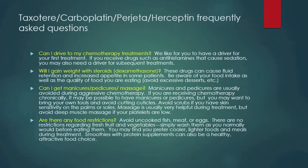Let's review some commonly asked questions regarding TCH-Perjeta and Herceptin. Can I drive to my chemotherapy treatments? Well, we'd like you to have a driver for your first treatment. If you receive drugs such as antihistamines that cause sedation, you may also need a driver for subsequent treatments. Will I gain weight with steroids such as dexamethasone? These drugs can cause fluid retention and increased appetite in some patients. Be aware of your food intake as well as the quality of the food you're eating. For example, avoid excessive desserts or salts.